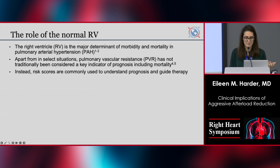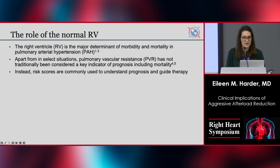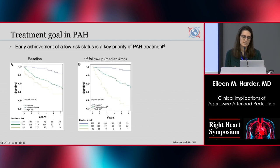So as we've heard repeatedly today, the RV is the major determinant of morbidity and mortality in PAH. And really, apart from in select situations, PVR has not been considered to be a traditional indicator of prognosis, particularly of mortality. And instead, we've really iterated towards this concept that we use risk scores in PAH to understand prognosis and to guide therapy. And when we look at risk scores and we try to use them to understand how patients do, what we see is that an early achievement of a low-risk status looks like it should be a key priority of PAH therapy.